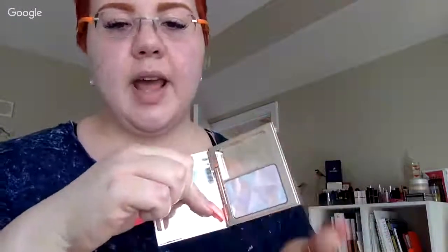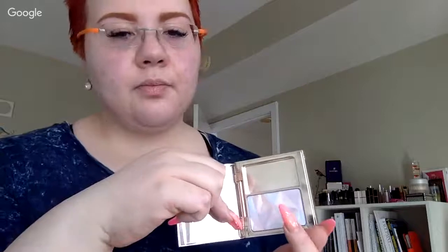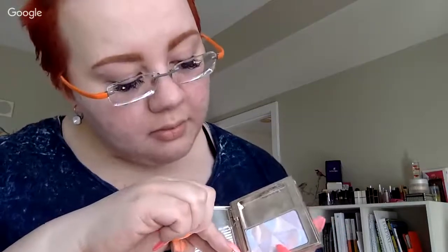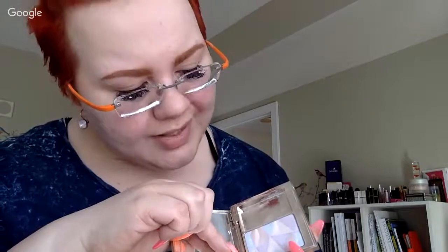Now, this is a really, really, really cool undertone, as you can see, because it has pastel blue, pastel lavender, some off-white, and then slightly pastel peach. Let's see if I can actually show you.